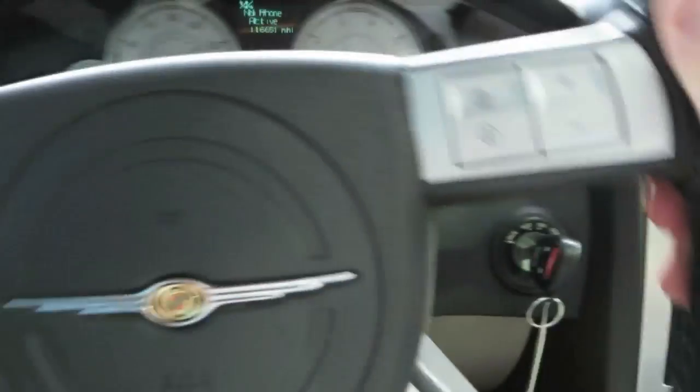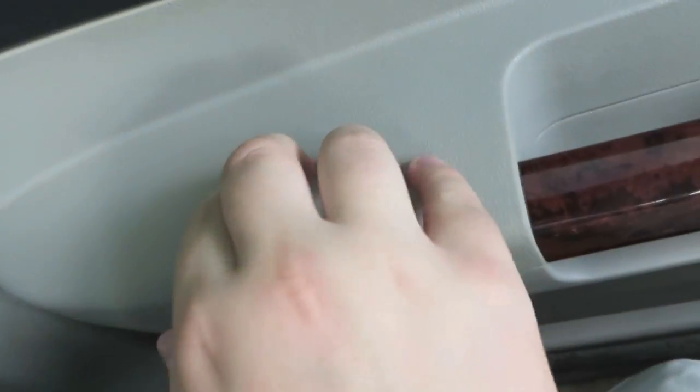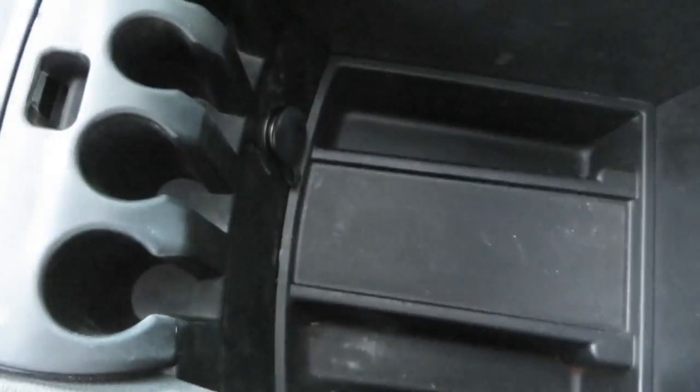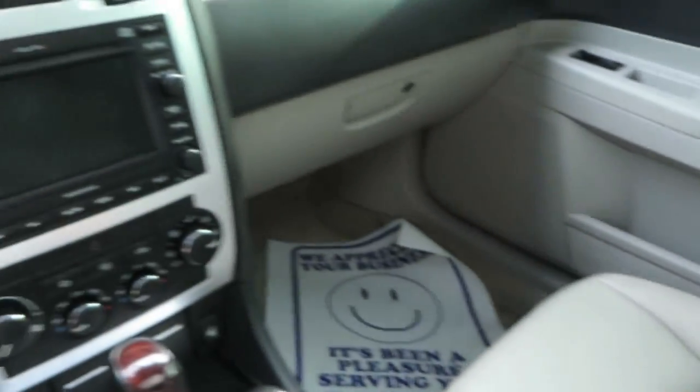It's got a full soft touch dashboard, really nice materials. Like I said, leather and wood wrap steering wheel. Padded right here where your elbow's gonna rest, wood right there. Padded door, chrome accent. So padded right here where your elbows are gonna rest. Coin holder. And it looks like you do have a power outlet in there. Good quality leather on the seats, very comfortable seating.